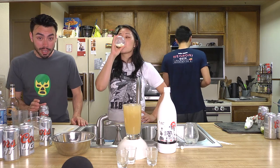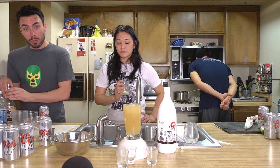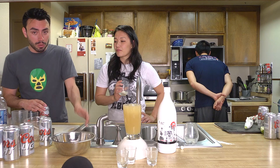Second cocktail. All right. Glazed donut cocktail. So we're going to make this cocktail, and we actually are going to use a glaze that you would see on a donut.